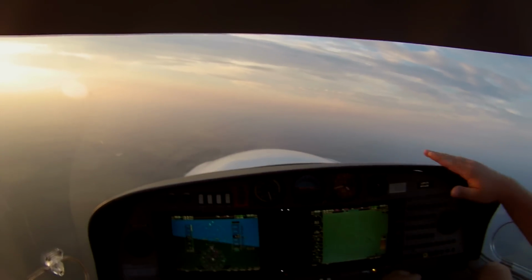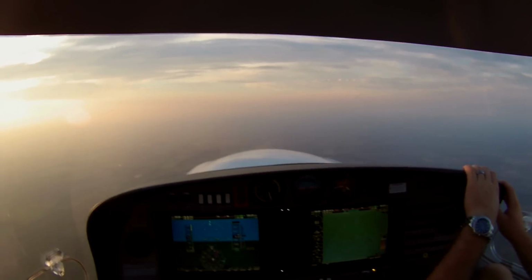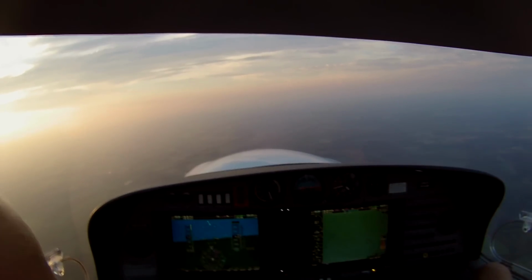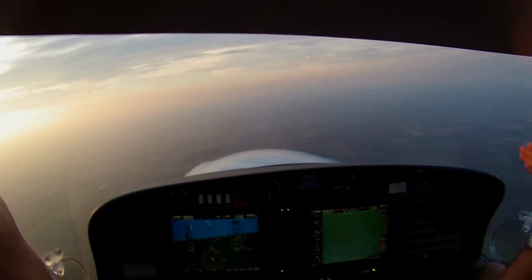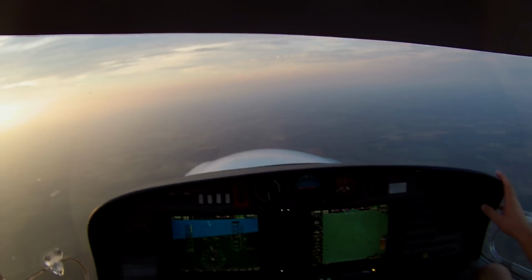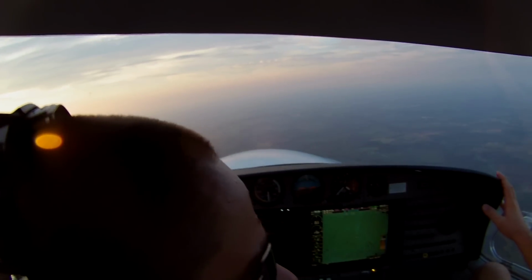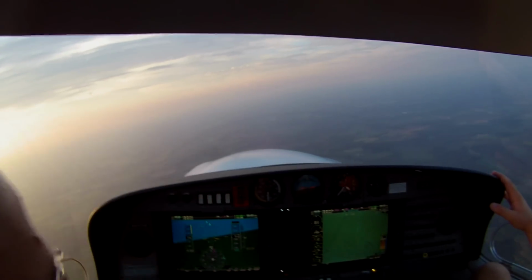Looking all around for traffic. I can't see anything, but we're good. Nice and hazy. See some smoke there. That's a great way to figure out where the wind's coming from. You see how all that smoke's going that way? So we know the wind's coming from this way. Alright, I don't see any traffic. Go ahead and give me a right turn to the east. Clear to the right. Look right and say clear right, verifying that it is clear.